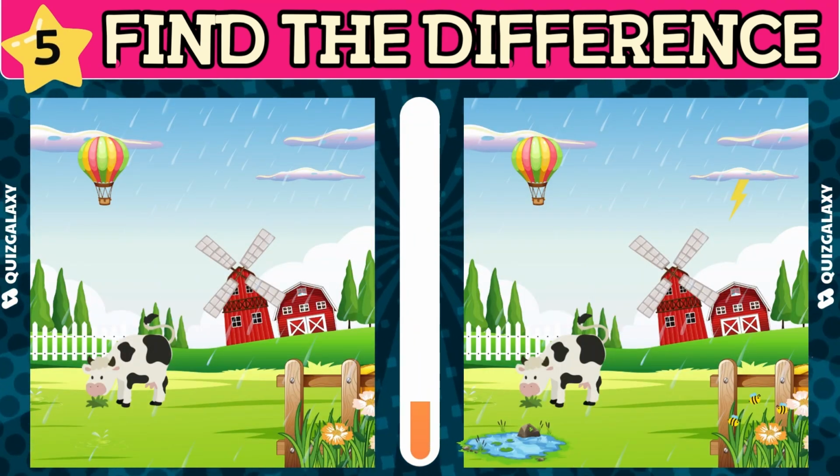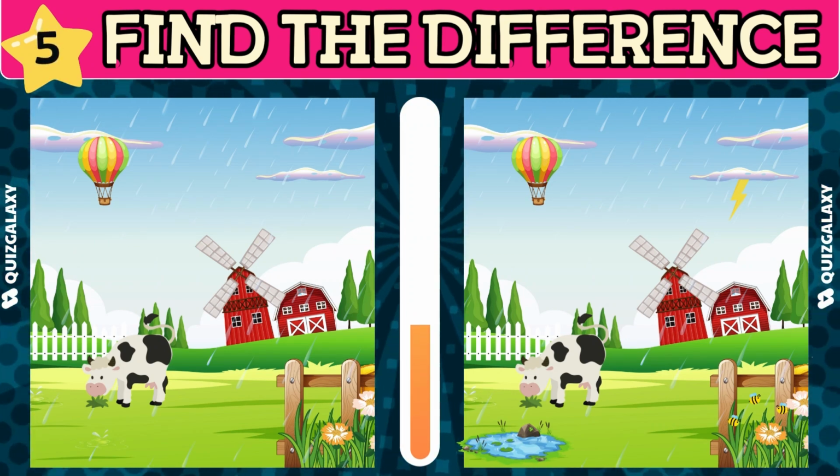Is this picture too easy for you to spot the difference? Come on, give it a try.